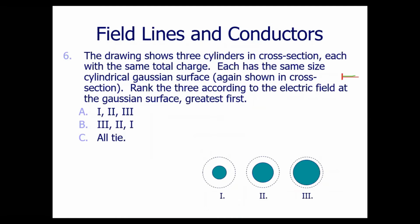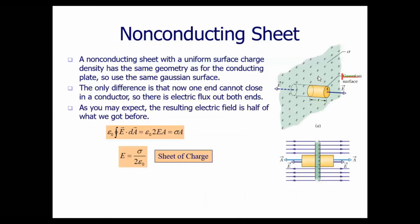No questions. Now, when we go to a non-conducting sheet, we are going to repeat the same thing that we had done, but assuming that we have a non-conducting sheet. What do we know about a non-conducting sheet? A non-conducting sheet with a uniform surface charge density has the same geometry as that for a non-conducting plate. So we use the same Gaussian surface that we had used.